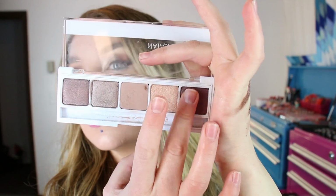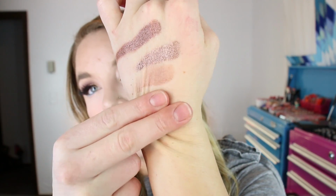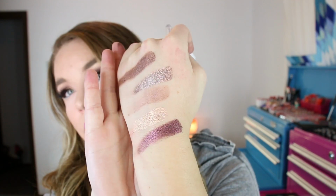These last 2. So you can see they're really pretty shades. I did purchase one of her lipsticks. I believe it was the shade Ballerina Pink, but I no longer have it.